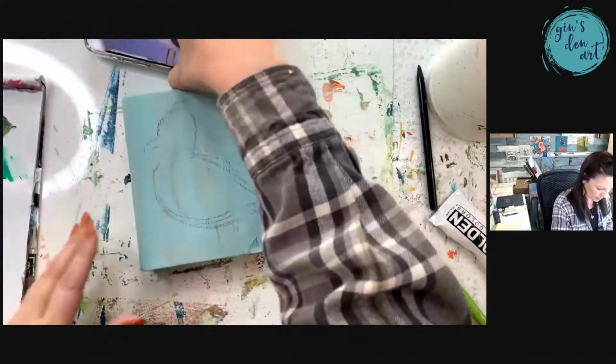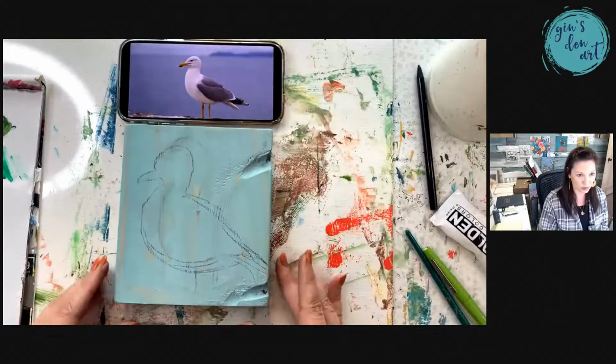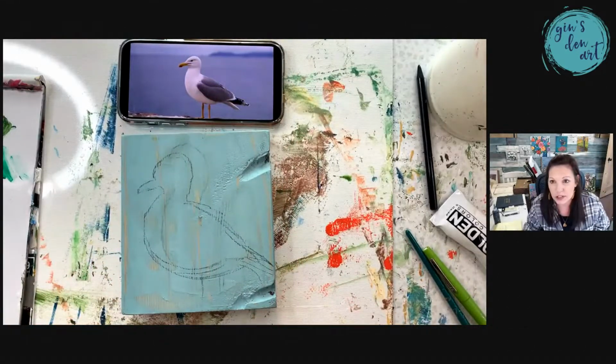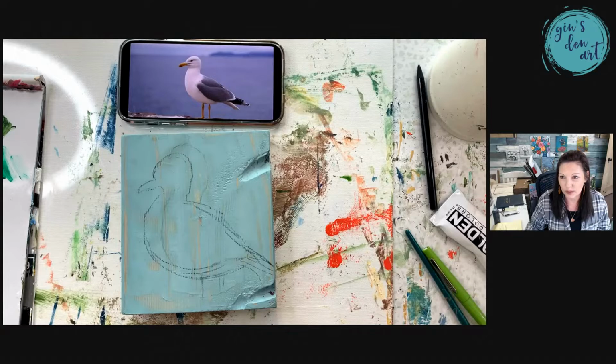And let's see, what do y'all want to do for the background? Do y'all want to do something fun for the background? Let me see what y'all are saying. We're going to paint this together, and we're going to have some fun with it. So let me know what you want to do.